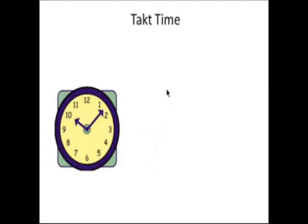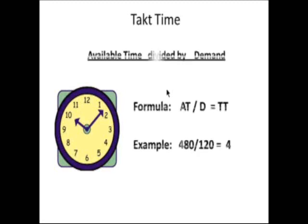So again, a bit of a review. The term takt time we're going to throw around a little bit today. Not too many administrative processes think in terms of takt time, or the rhythm at which they produce their information in this case. Takt time is a simple calculation. It's simply the available time divided by the demand equals takt time.